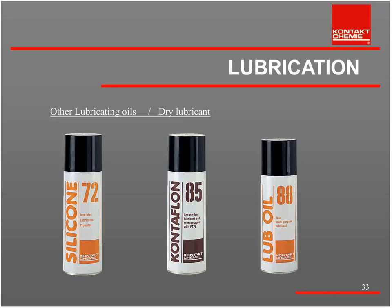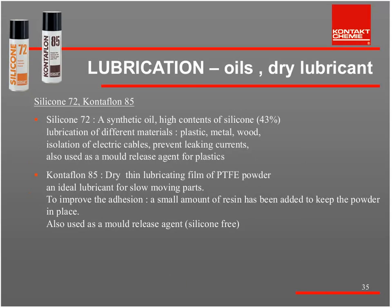So it's a sort of general high quality and high performance lubricating oil. Also, this gives you the option to choose which one to use. We all know that, for example, in the automotive industry, silicon is not really welcome. So if you are a contractor or supplier of the automotive industry, then you should forget about silicon 72, but you still have the possibility of choosing between lube oil or Contaflon or Contact 61, Contact Gold, or Contact 40 for that matter.